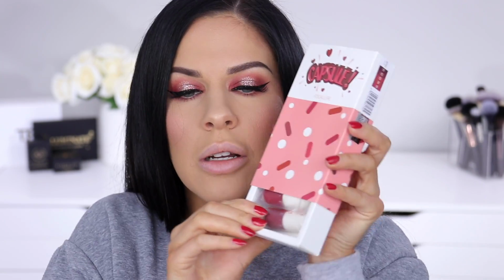Okay, cool. Oh my gosh, look at this. You open it up. Oh, they're all red, see? We chose well with the eyes. We really, really chose well. They're all in like little individuals. Oh my gosh, they're so cute.